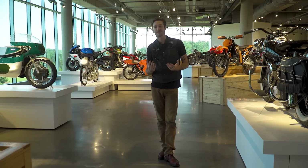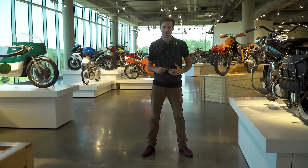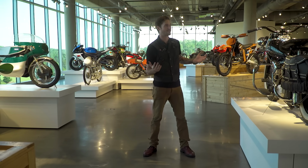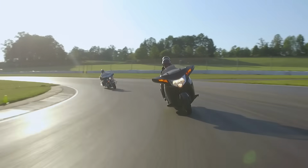One rad thing about the tour is that the Longriders that come with us stop to stop have some really cool opportunities. They have private access to the museum last night and today, as well as the ability to do a parade lap around the track here.